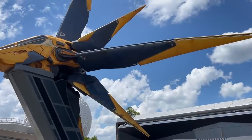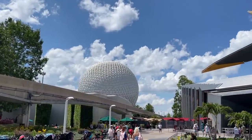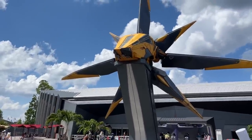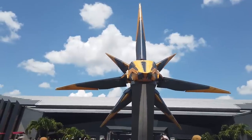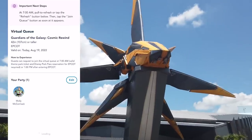The way it works is that prior to 7 a.m., 1 hour beforehand, so starting at 6 a.m., you can confirm your party. I highly recommend doing this. You don't have to get up right at 6 a.m., but before 7 a.m., confirm your party. Make sure that everybody's got an Epcot reservation and all linked up, so that way, right at 7 a.m., you are going to hit the refresh button on the virtual queue screen or pull down and then click join the queue.